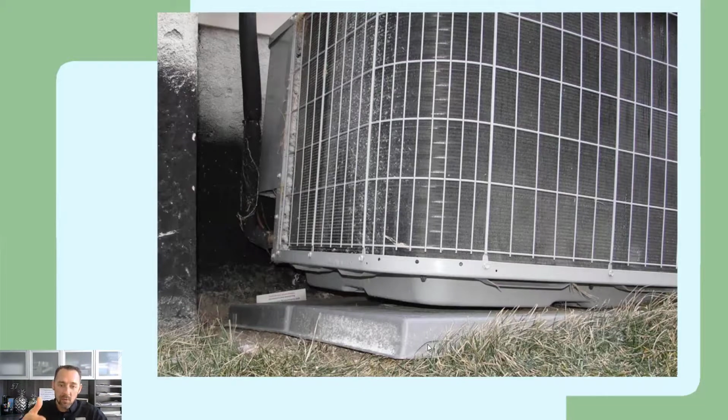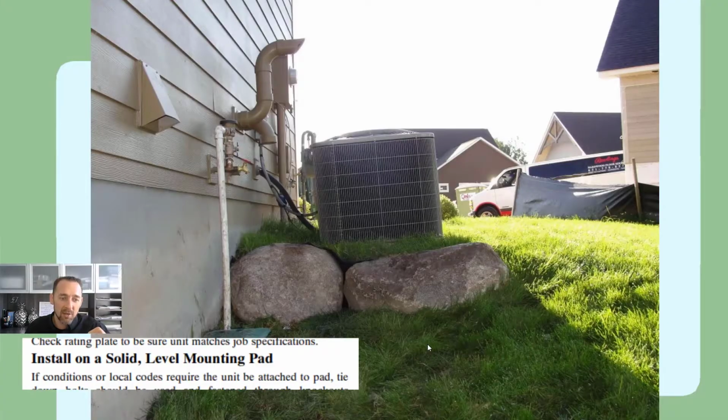For air conditioners, they're supposed to be sitting on a nice level pad. Now, this one, the ground had settled. The pad is now settled, and the air conditioner is being suspended in the air from the refrigerant lines. This is not good for them. This could rupture the lines. This could crack them. That's bad news.